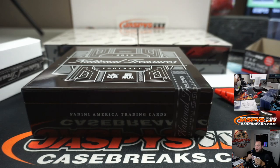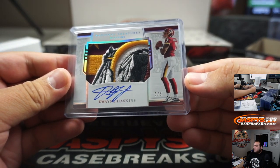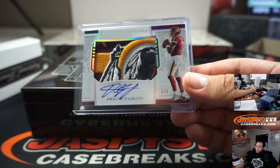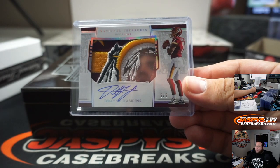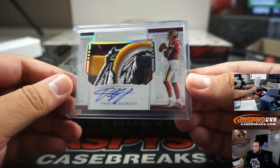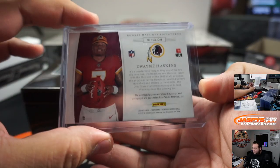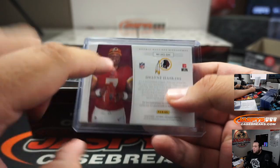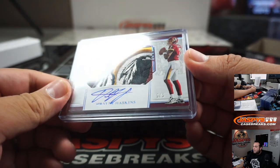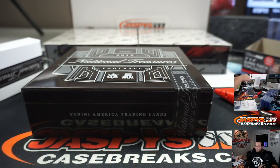Redskins is part of the random number block. And it's 5 out of 5. Wow, Parker, with last spot Mojo. Man, that's crazy. What a great break for the random number block. Oh my God. That is a beautiful patch right there. Yeah, it's like the hat he's wearing right there. That's sick. Parker with number 5.